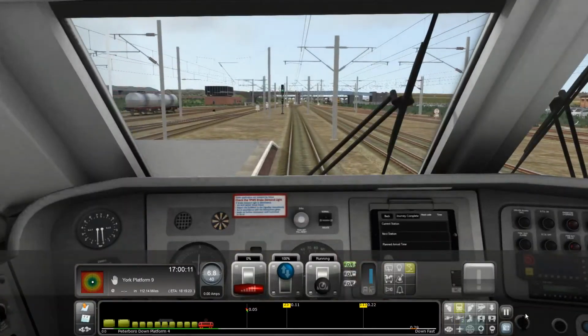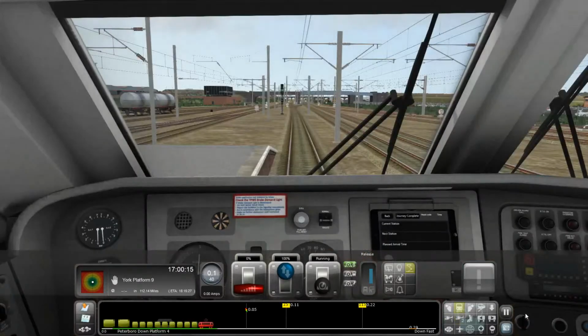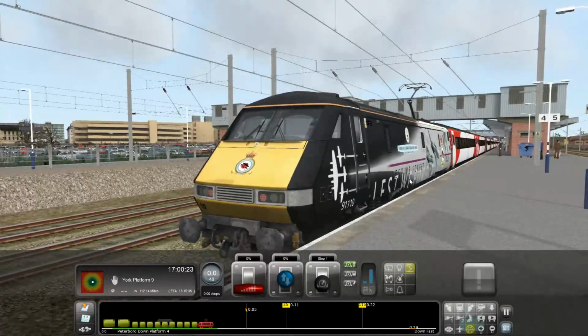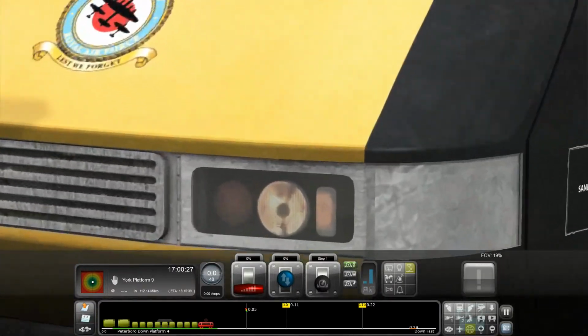Whoa, careful not to derail me. Oh, I nearly derailed again. Right. We're gonna move off in a minute. Oh, right. I'm using BMAC headlights.